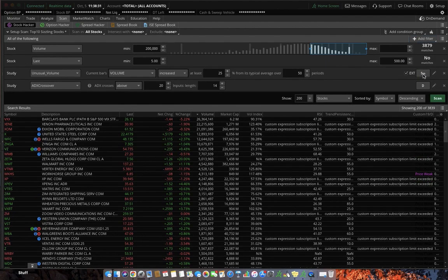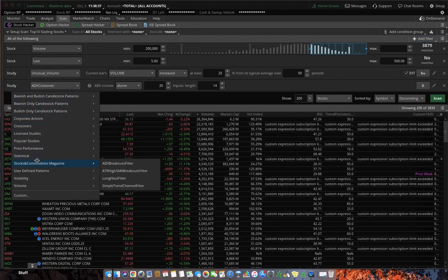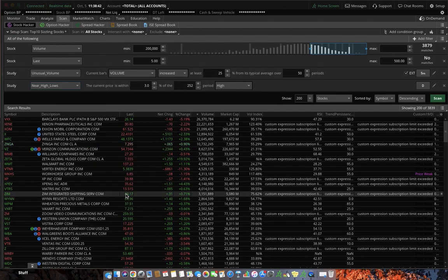We're going to go to study again, and we're going to get near highs and lows. Now, near highs and lows is price action. So we're going to go to price performance, near high and low, and then we're going to input the data here. Now this is going to be 4. And let's see, the current price is within 4% of the first period high. And this we're going to leave as day chart.